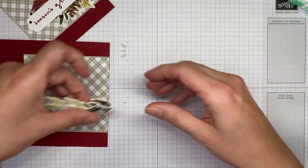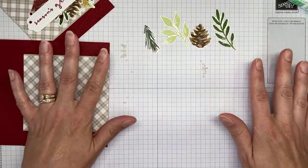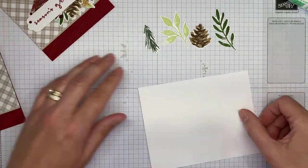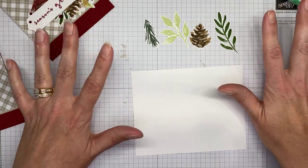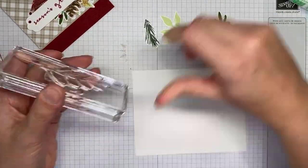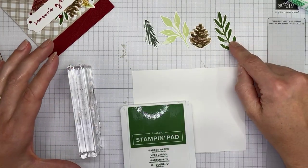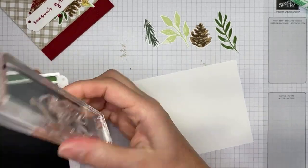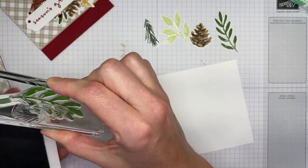So I pre-did a couple of the images, pre-stamped them, just because these were duplicate images and I didn't figure you needed to see me stamp every single thing on the card front. So I will talk through as I stamp the images what colors I used on everything. But let's get going with the first one. I have Garden Green ink, and that is what this image is stamped in. And I'm just stamping it on basic white cardstock, and then we're going to die cut everything. So it doesn't necessarily matter where I get these placed.